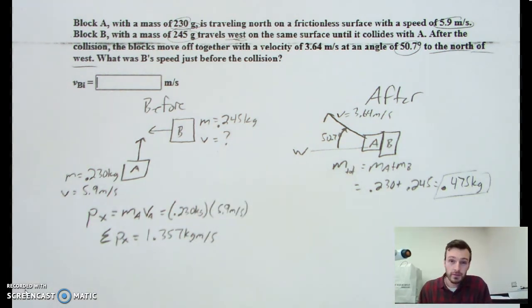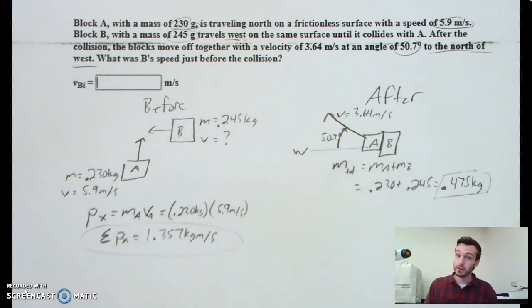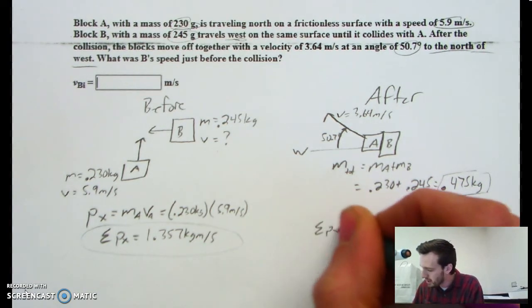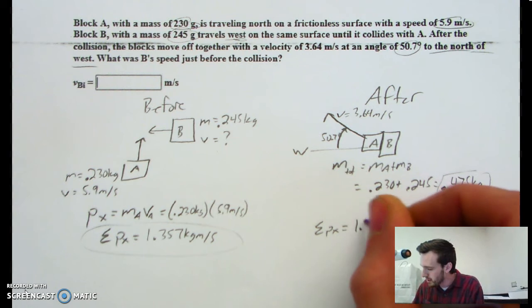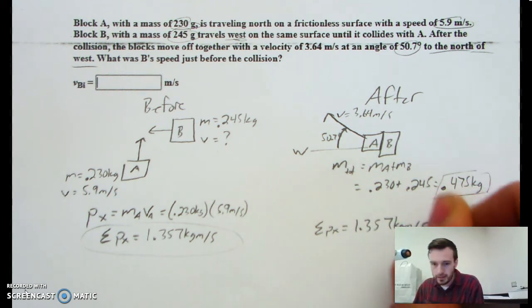So the law of conservation of momentum tells us that if this is the total momentum before the collision, then it has to be the same amount of x momentum after the collision. So sigma px over here also must be equal to 1.357 kilogram meters per second.